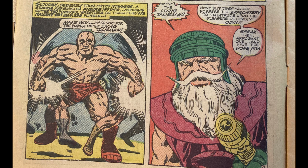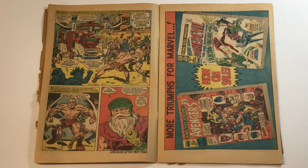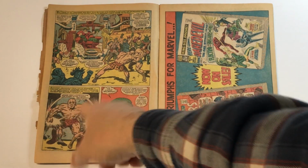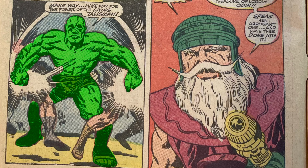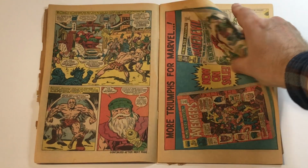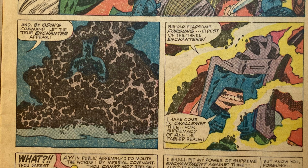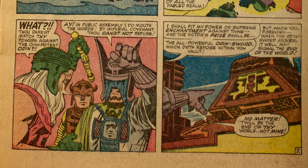I feel like this character here, which is another representation of one of the enchanters' talismans, would have worked better if he were sort of colored green or blue or some other color to sell that idea that he is a being of energy. Odin tells him to speak. When the giant says nothing, he points his staff at it, and it dissipates, and we see standing behind the talisman is Forsung of the enchanters.